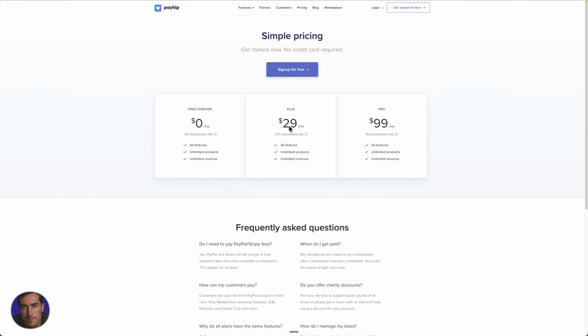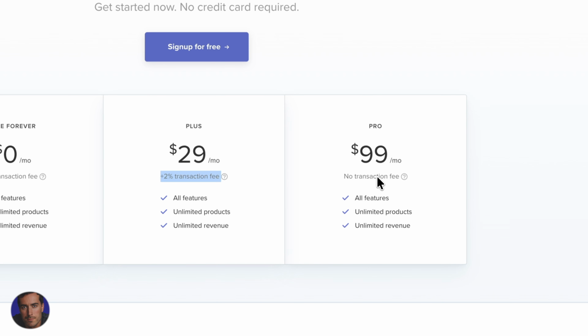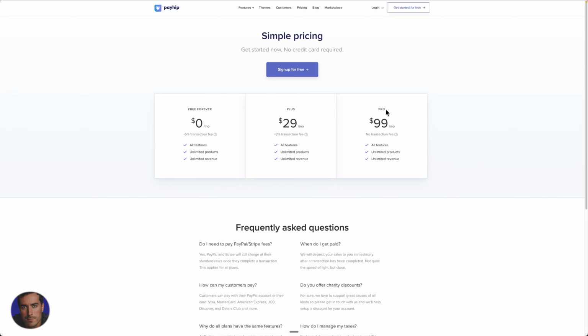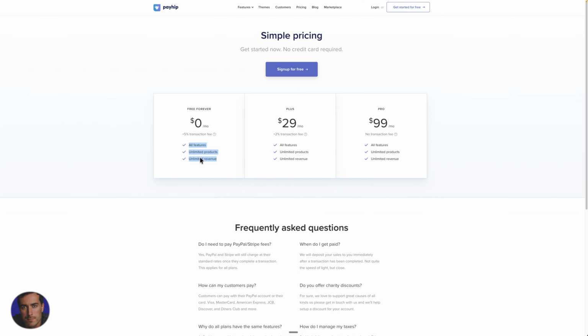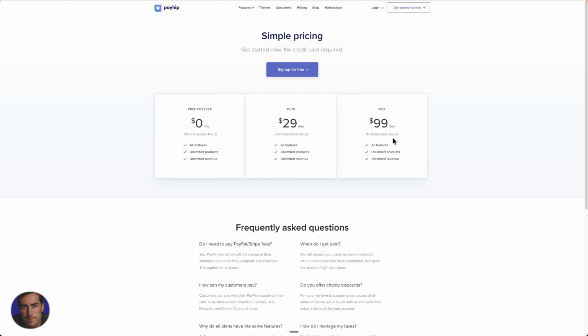Now, with the next plan up, the $29 plan, the Plus plan they call it, they will only take 2%, and they will take 0%, no transaction fee whatsoever, if you pay them $99 per month for the Pro plan. So all three of those plans are all very good. I use Payhip for a few of my online businesses. So does my wife, actually, for her stuff. You get all features, you get unlimited products and unlimited revenue in all of these. The only differentiator is the fact that the transaction fee scales down as you pay them more per month.